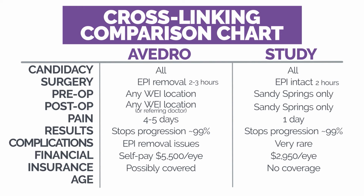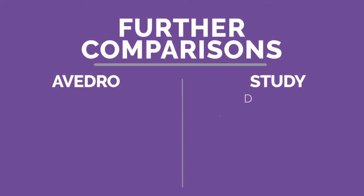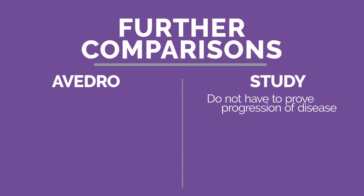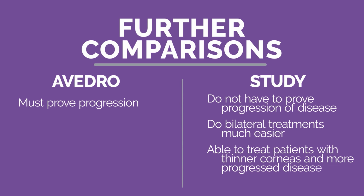Age considerations. For the study patients, we can treat patients as young as 8 years old with no max. And for the Avedro patients, the minimum is 14 years old. For study patients, there really is a lot more flexibility. We don't have to prove progression of the disease, which we do have to do with Avedro patients. Also, we can do bilateral treatments a whole lot easier with these study patients. And also with the study, we can treat patients that have thinner corneas and more progressed disease. With the Avedro treatment, we cannot treat these patients.